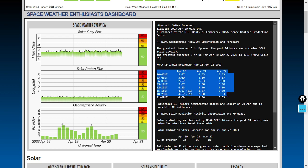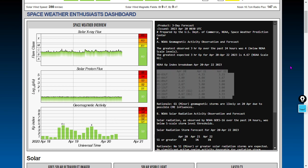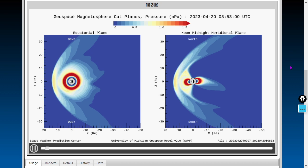NOAA is forecasting a mild geomagnetic storm late today, Universal Time. Perhaps, hey, we're hoping that it happens, because I'd like to see some aurora. I sort of doubt that we're going to see anything there, but hey, possible CME impact late tonight, or actually starting around midday Universal Time. So any moment we could actually see a coronal mass ejection impact, according to NOAA. So we'll be keeping an eye on that.